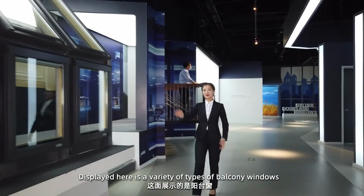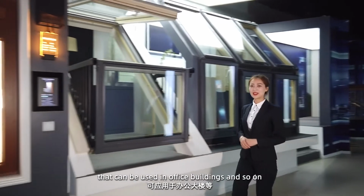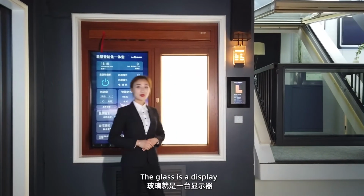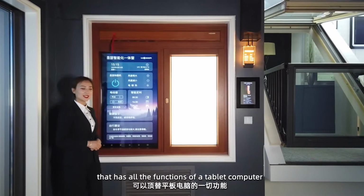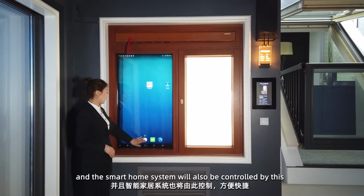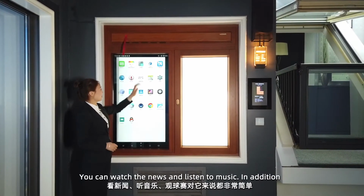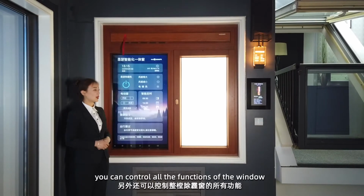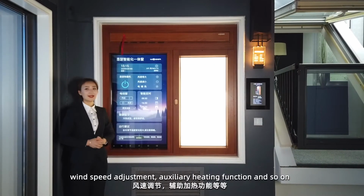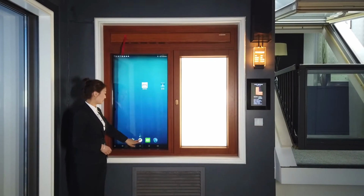Displayed here is a variety of balcony windows that can be used in office buildings and so on. What you see now is a smart all-in-one window. The glass is a display that has all the functions of a tablet computer. The smart home system will also be controlled by this. You can watch the news and listen to music. In addition, you can control all the functions of the window, such as opening and closing of the window, wind speed adjustment, auxiliary heating function, and so on.